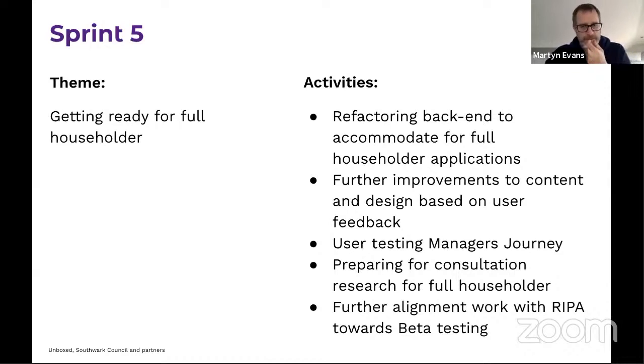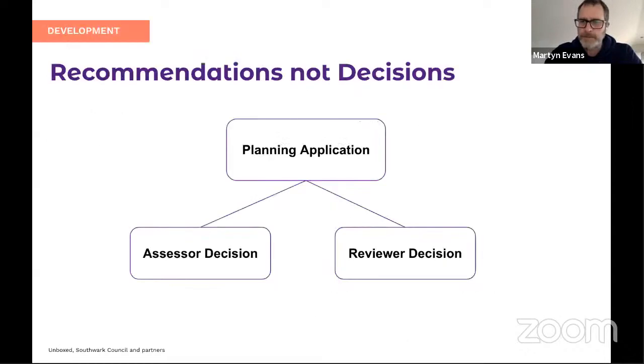In terms of the research and design side of things, we've been testing with planning managers, their journey through the system. We've been looking at consultation, which is an important part of householder applications, but not permitted development. And as ever, we've been aligning with the related project of RIPA. We're catching up regularly with them and having sessions to just make sure we're all aligned. Working towards that beta testing in the next few weeks. I think I'm going to hand over to James now, who's going to tell you a bit more about the refactoring and some of the features that have come out of that.